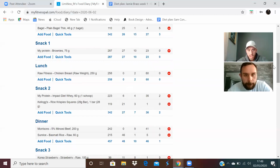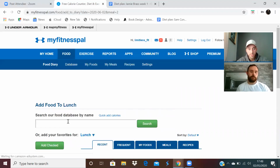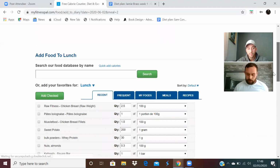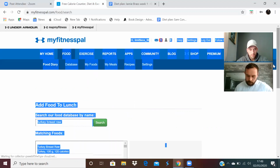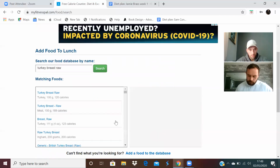But for the one-time meal, you could just have any other source of protein. So I'm just going to show you the differences in protein. Chicken breast. This is where you get flexible as well, just like I showed you with the carbs before. Lean beef, which is the same. Turkey breast, that's going to be virtually identical. Turkey breast raw.